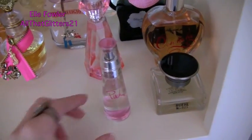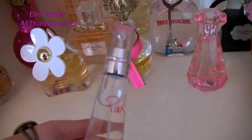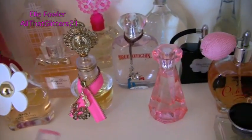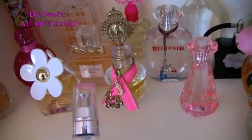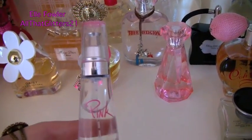The next one is Victoria's Secret Pink, which is truly a day scent. I got the little bottle just because I don't go through perfumes very quickly. So I try to get the smallest bottle normally when I'm going to get a perfume, just because I know it will last me so long.